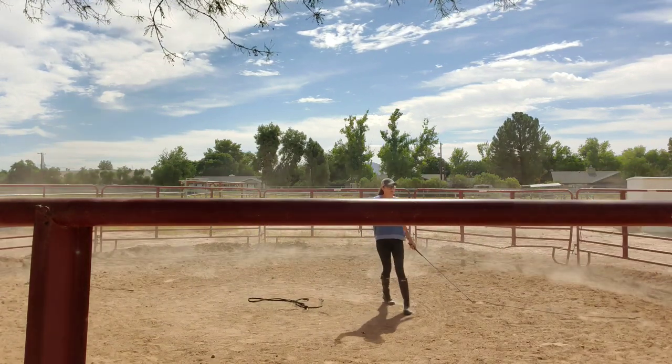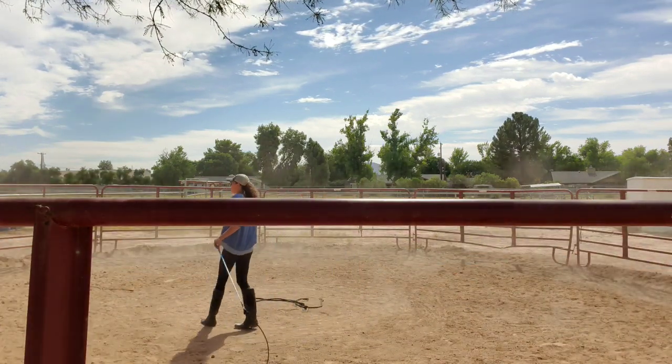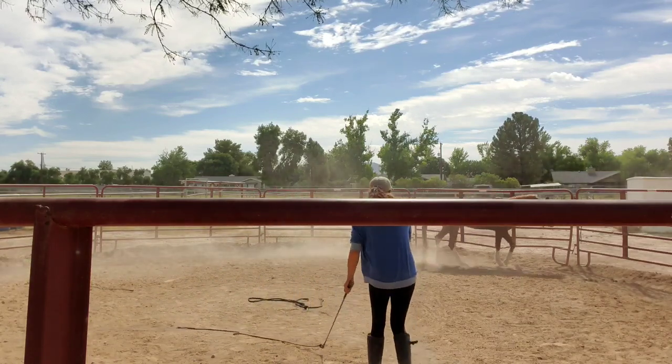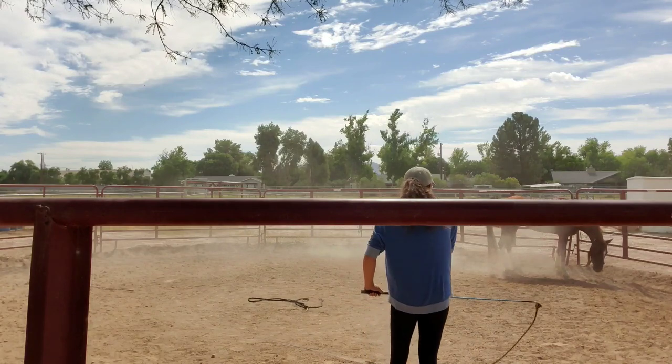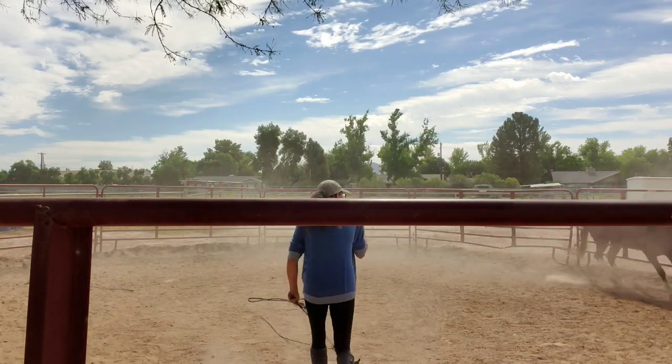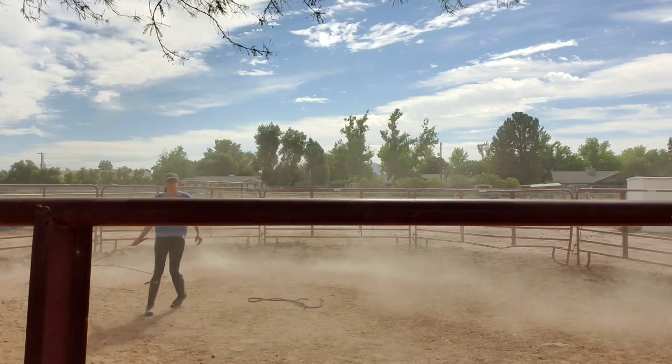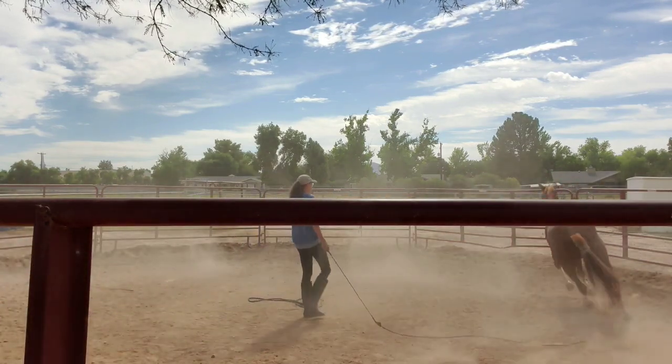So now that he kind of has the general idea of what I'm asking, I decided to start asking him to do directions and turning, which he was a little sticky at first. I go ahead and give him some momentum here and ask, and he did a pretty good job. I did expect him to kind of turn away from me, so that was really great that he did it.